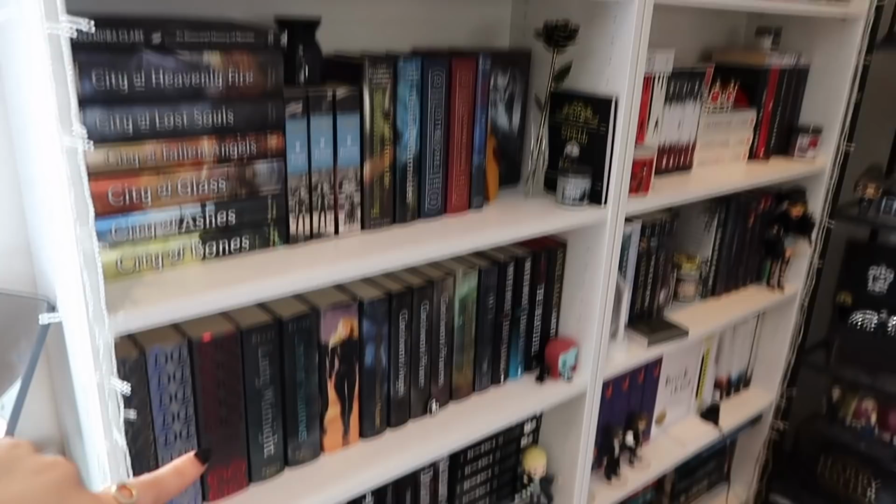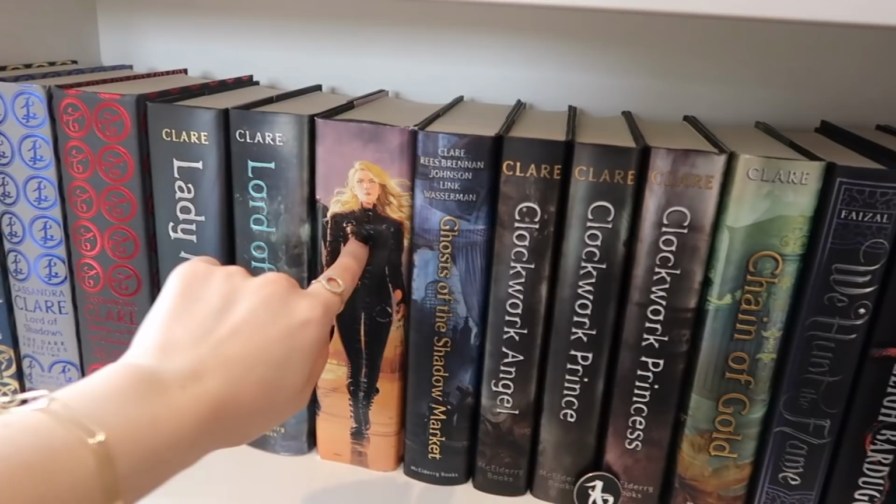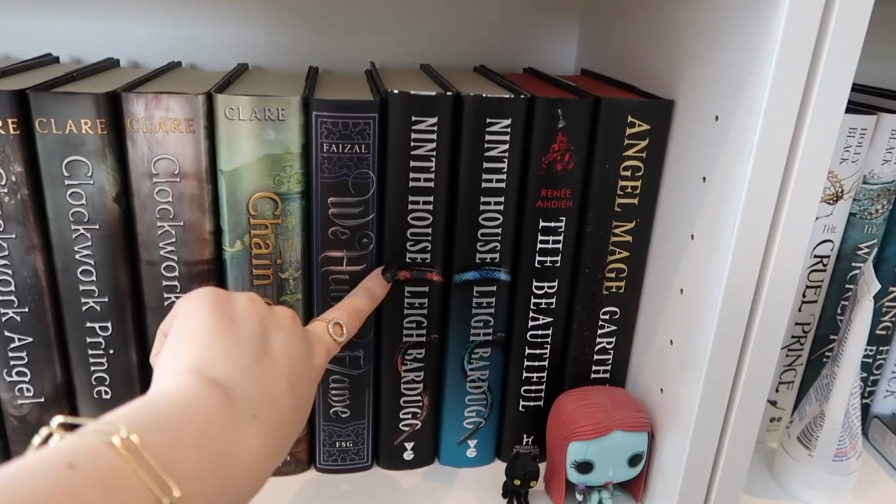Okay, so 1, 2, 3, 4. I've read nearly all of these, so I'm a bit nervous. Okay, 1, 2, 3, 4, 5, 6, 7, 8, 9, 10, 11, 12, 13. Okay, I've already read 9th House, so we're going to do a new number. Okay, let's try again. 2, 11.